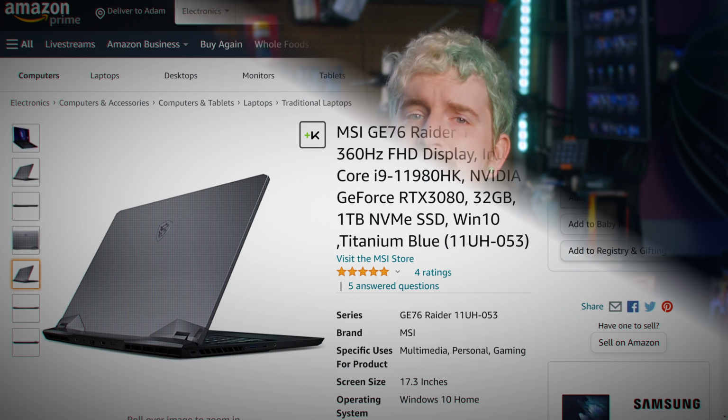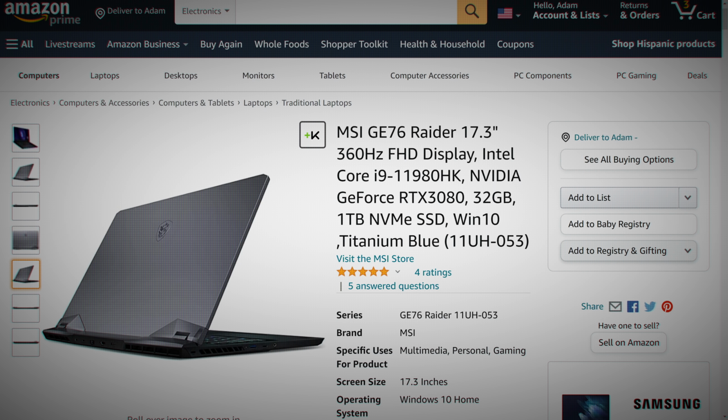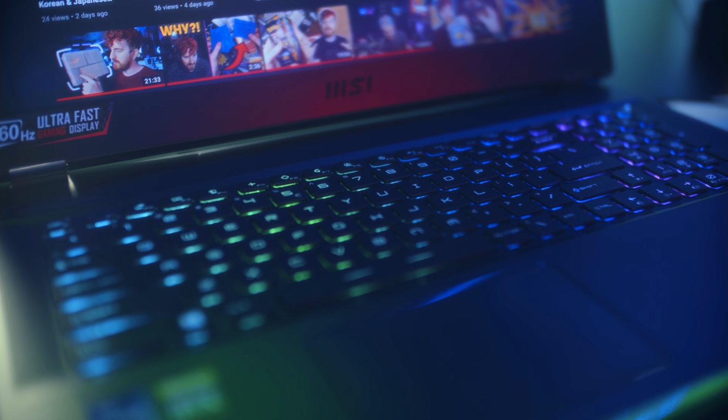Intel Core i9-11980HK CPU with 16 threads, 32 gigabytes of RAM, and 155 watt Nvidia RTX 3080 laptop GPU, and a 360 Hz screen, the fastest refresh rate I've ever used, all with mostly tasteful looks and RGB. On paper, this is the dream laptop. Heck, it's got Thunderbolt 4 and HDMI 2.1 even. For $3,400, you're getting the best specs possible.